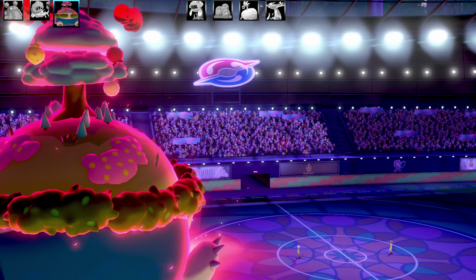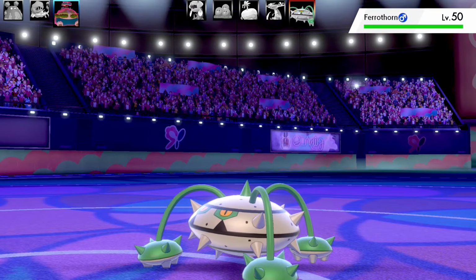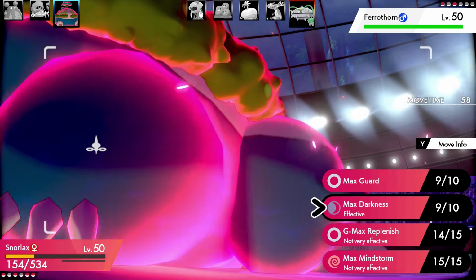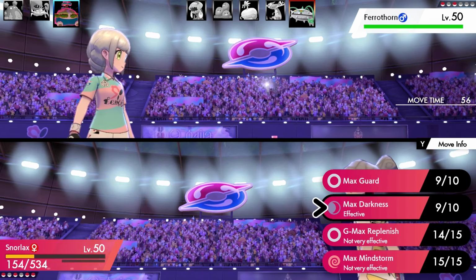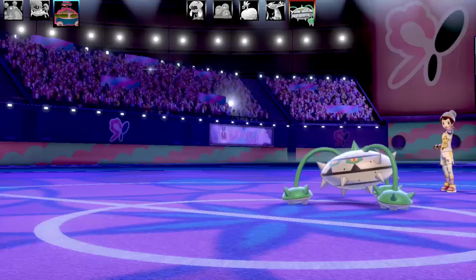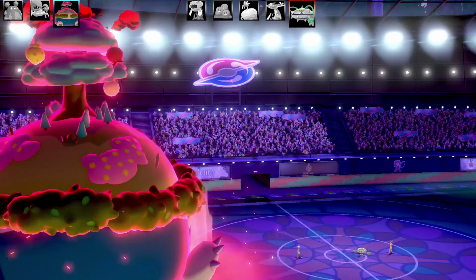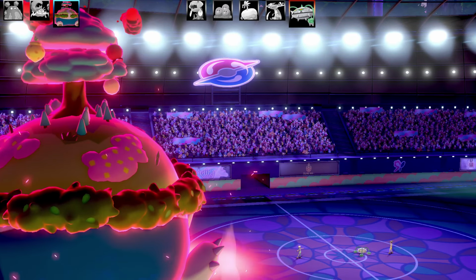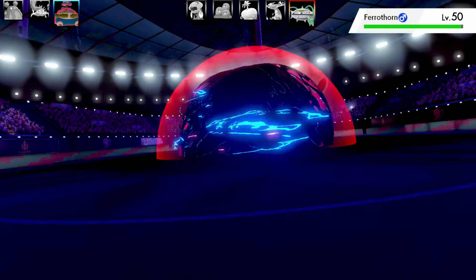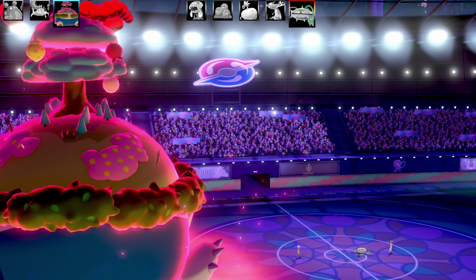So we've still got one more turn of the G-Max Snorlax, so out comes the Ferrothorn. So okay, the only move I can really go for here is the Max Darkness, or I could go for G-Max Replenish and try and get a berry back. I was like, nah, let's go for the Max Darkness, and Ferrothorn is going to pop that Protect. So I know this is definitely not going to take the Ferrothorn out, especially after using Protect, right? Even at +5, it's definitely not going to go down there. So Ferrothorn tanks that one extremely well. Of course, it used Protect.